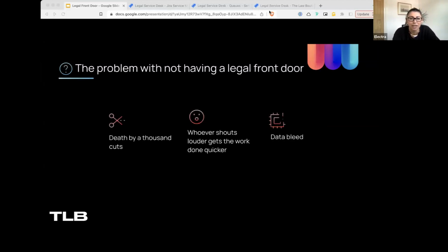Okay. So the problem with not having a legal front door is, there are many problems with not having a legal front door, but the three predominant problems are first, the death by 1,000 cuts problem. The problem we see with many legal teams is they don't have a single point of entry for their legal requests. And this results in many problems. The first is that they come from everywhere. You get requests by email, you get requests by Slack, by Teams, by the water cooler in the office. It becomes impossible to manage your workload.